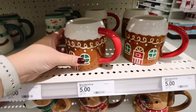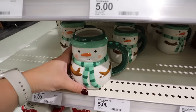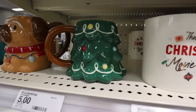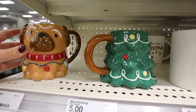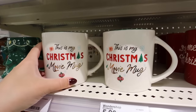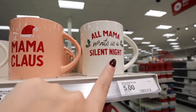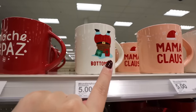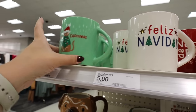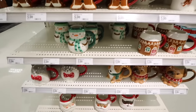They also have a gingerbread house. So adorable. I love the snowman with the teal and the mint. They also have a tree, a little dog, and then they have some that have words, like "This is my Christmas movie mug," "Merry Christmas," "All Mama wants is a silent night," "Mama Claus," "Bottoms up," "Noche de Paz," "Feliz Navidad," "Meowie Christmas." So many great finds.